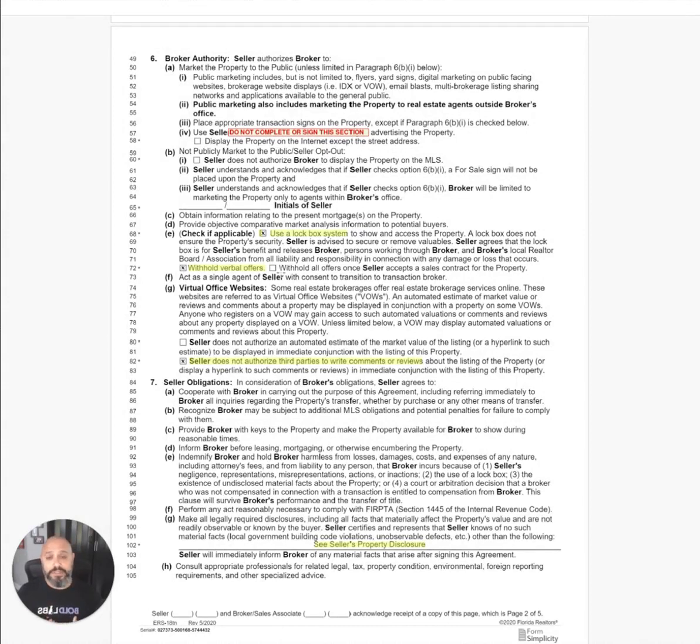Now, I'm a firm believer that once we accept a contract, we continue to market it in order to try to get backup offers. If we check this other box, then we are not allowed to continue to market it and collect backup offers. That's why I keep this one unchecked. Okay, as far as paragraph 6G, this is going to be lines 80 and 82.